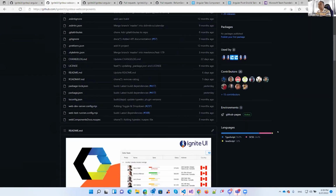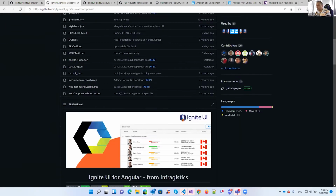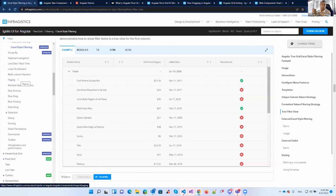But let me jump into some demos now. So what did we add in the releases since 21.2? So one of the larger improvements that we did is to the tree grid filtering functionality.